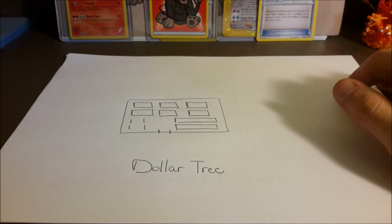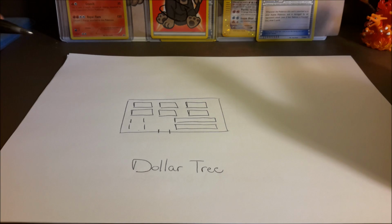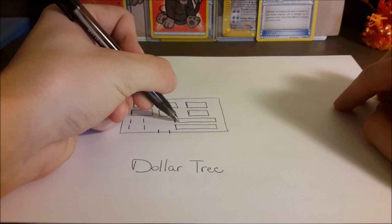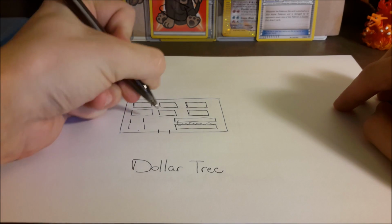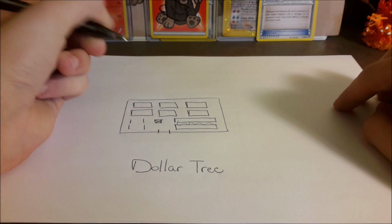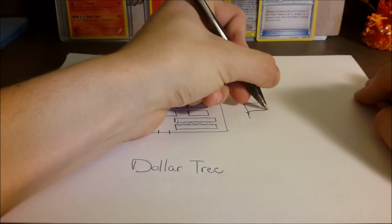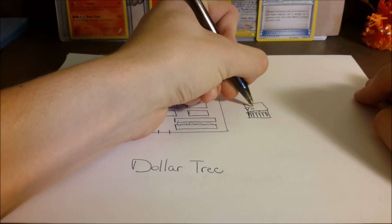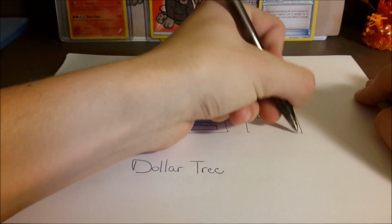And next we have Dollar Tree. People have been loving the Dollar Tree packs. They are $1 because everything in Dollar Tree is $1. So usually there's only one entrance, and then you have all of your knickknacks up here, which there's nothing there. The only spot I can find them is they either have a display right here, which has little display boxes with an opening, and all the packs are down here, and it'll say Pokemon, and it hangs off of a shelf.